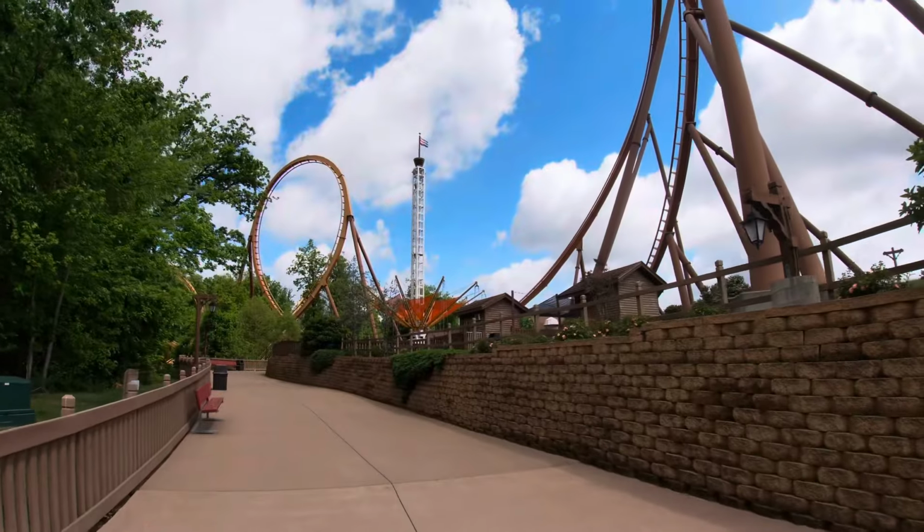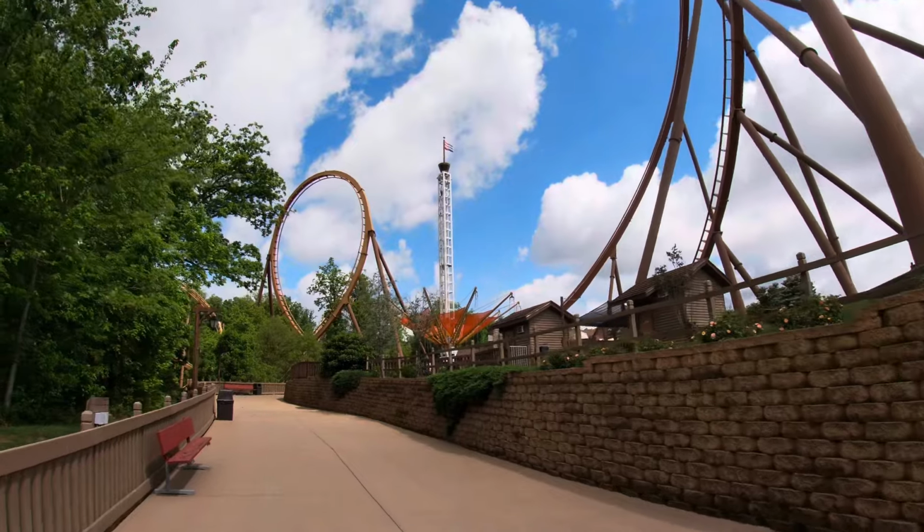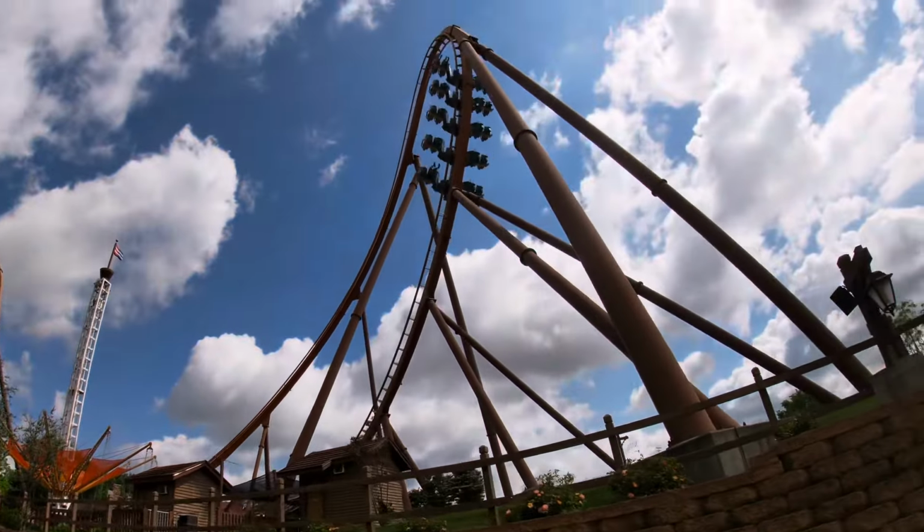All right, we are almost back to Thunderbird. Here, getting ready to launch here. Yes, sir, there it is.